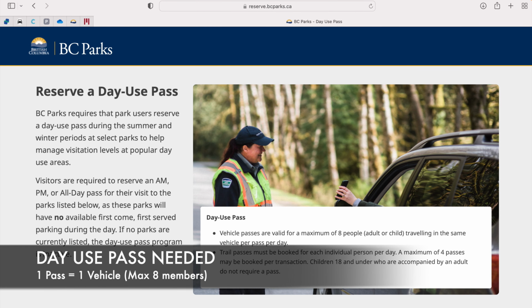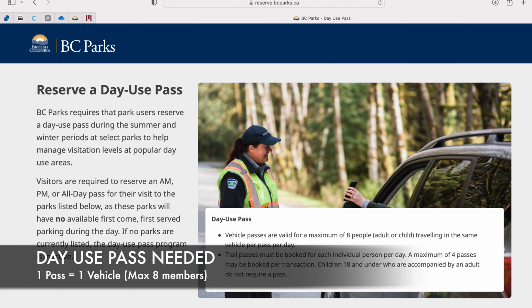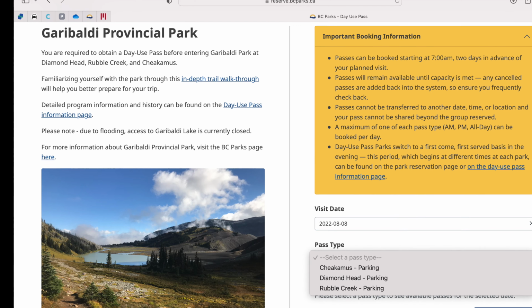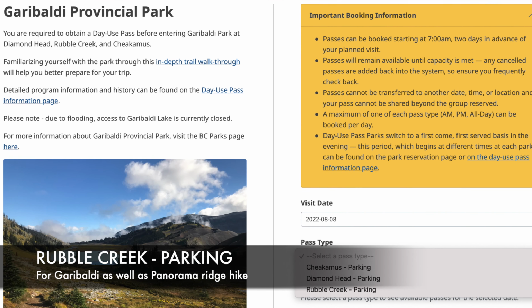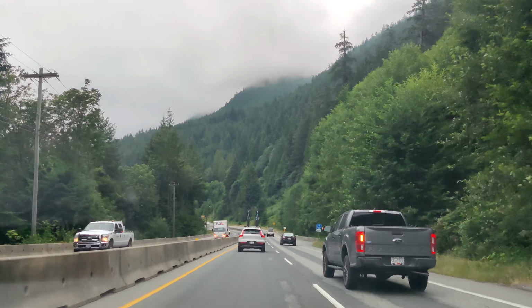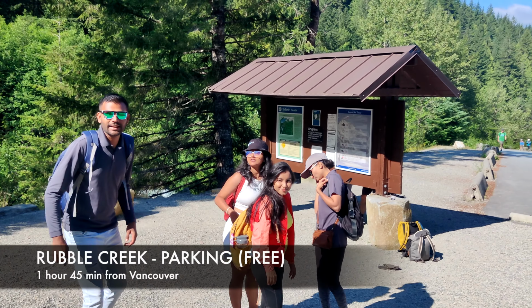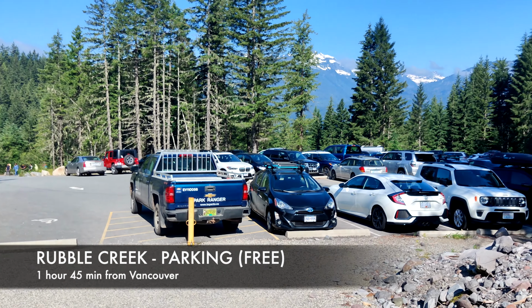Things to know before you start the Garibaldi hike. You need to have a day-use pass. This pass can be booked starting at 7 a.m. 2 days in advance of your planned visit. For the Garibaldi Lake hike, you need to reserve Rubble Creek parking lot. It is a super busy and popular hiking spot, so during summer months, make sure you book your passes on time. For the parking, it's first come first serve and it's completely free.